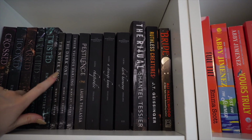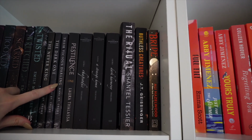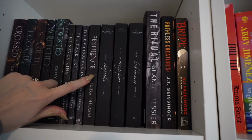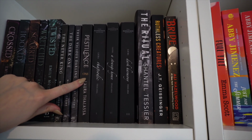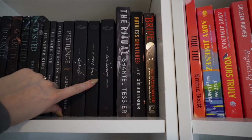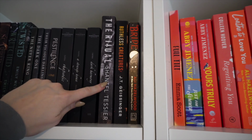Nikki St. Crow, the Never King series. I haven't read the 4th book, but I hope to soon. Pestilence, which I've read, but I don't have the other books. Rhapsodic, A Strange Hymn, and Dark Harmony I all read. And The Ritual, hated that book.